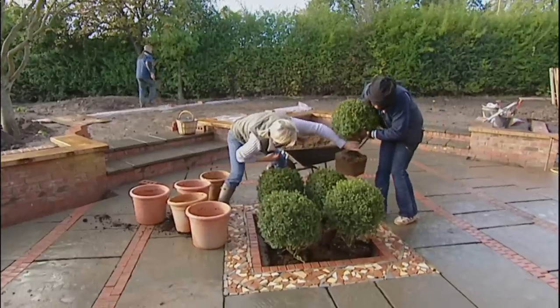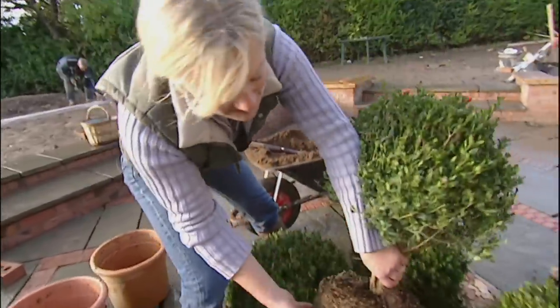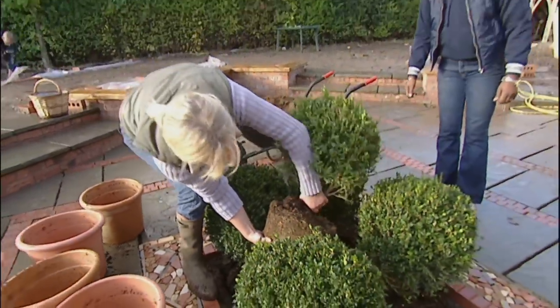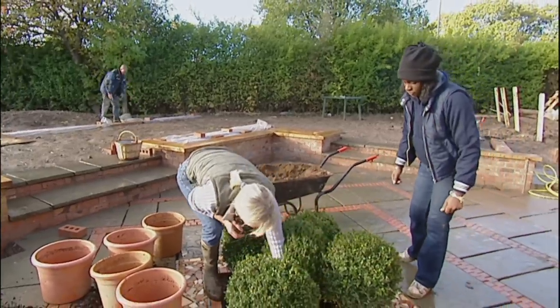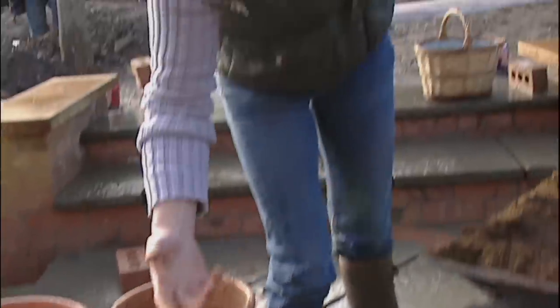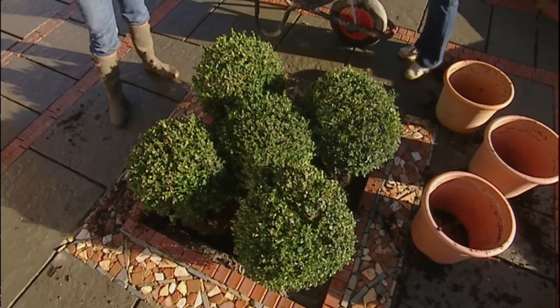But it's a really nice job. Isn't there a disease that these get, Bunny? Yes, there is. There's box disease, which has come over, I think, probably from Holland. It's really bad in the west part of the country, where it's much wetter because it doesn't like the damp. It goes all yellowy and whitey, and the leaves die back. If you see any sign of that, cut it out, burn it. And when you've used your secateurs on that one, disinfect them before using them on any others.